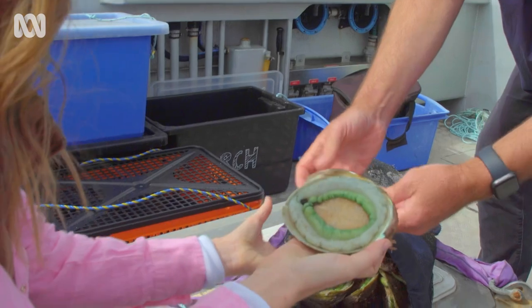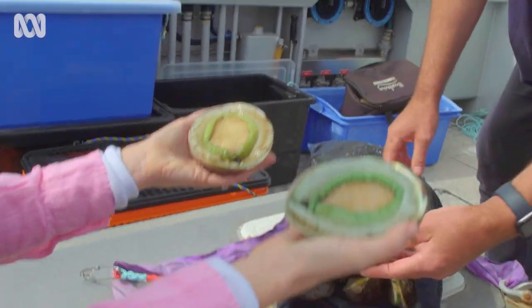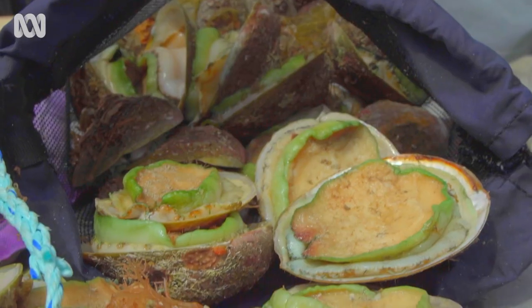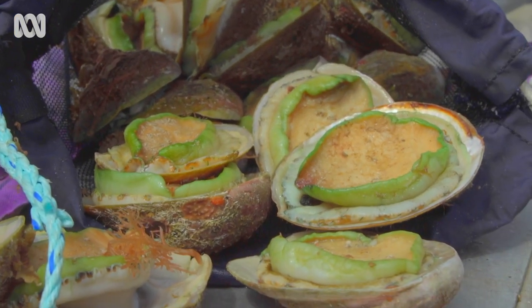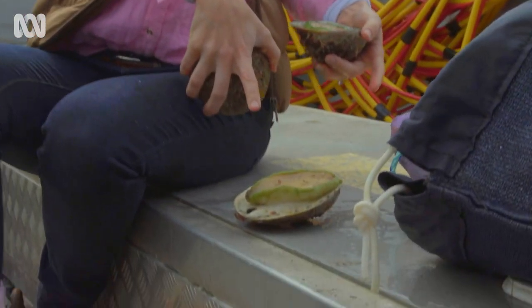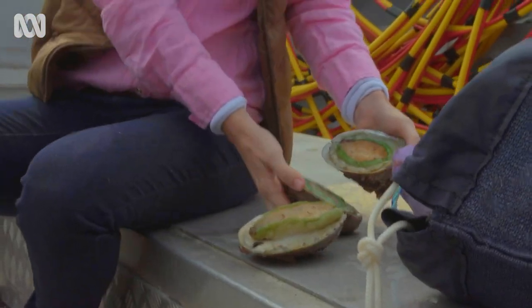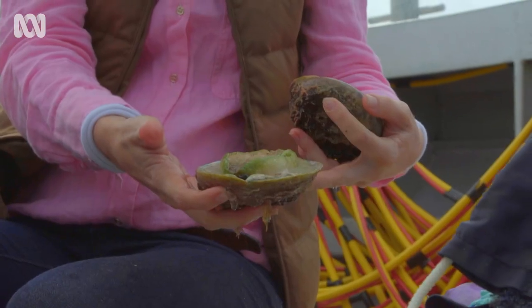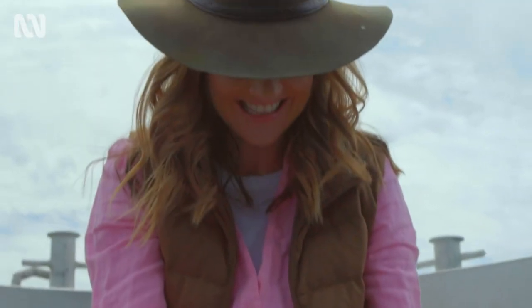We'll be experiencing them as fresh as they can possibly be. You cannot get any fresher than this. Straight off the seafloor. Oh, it's still alive. Oh, it's moving. Look at that. It's still moving. Watch out, I might suck onto you. Oh, my goodness. That one's Mabel for the table. Jeez, that's the regular. Wow.